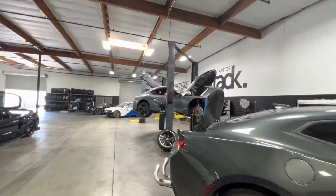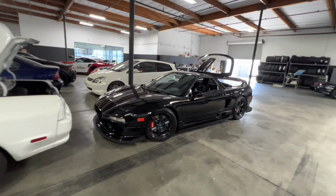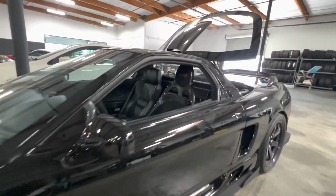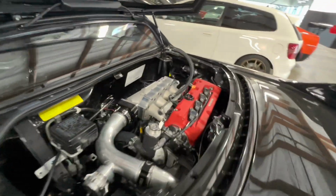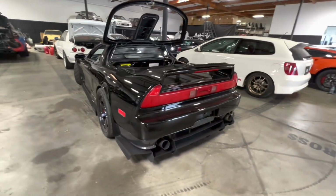But shout out to Frank, and shout out to so many different cars. Let's just go around. I'm gonna show you guys some of the cars in here. We got an awesome Supra getting some work in here. We have this clean NSX on Volk Racing wheels, Alpha seats. Look at this carbon fiber seat. Damn, this NSX is clean.